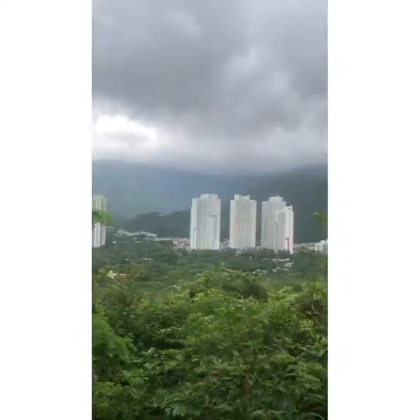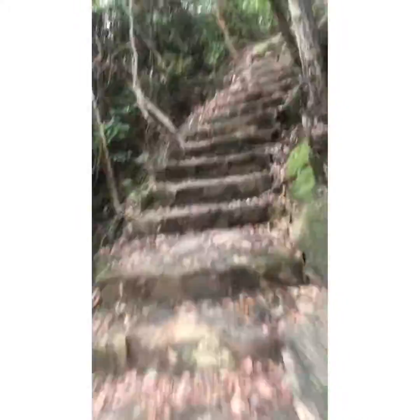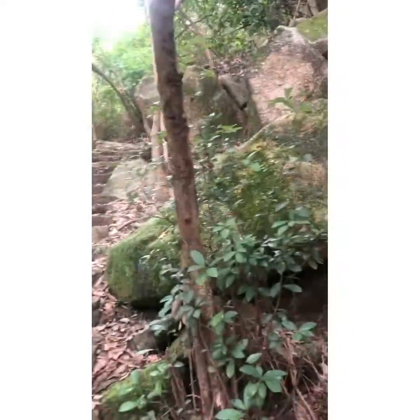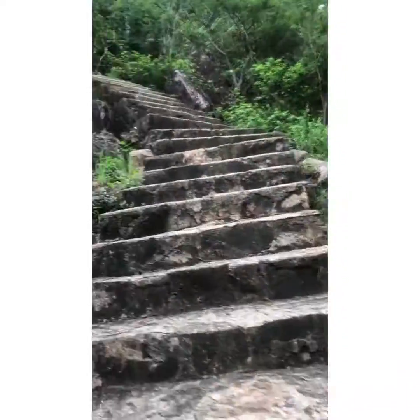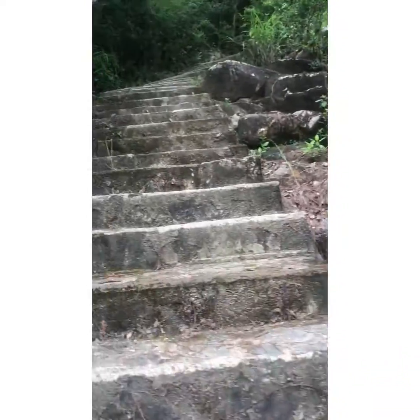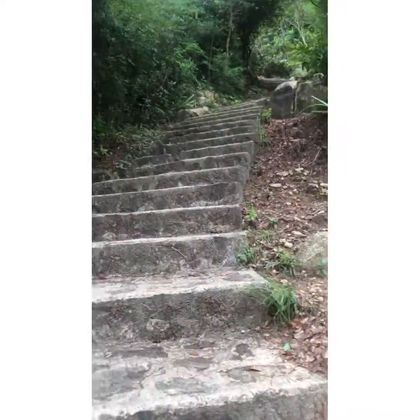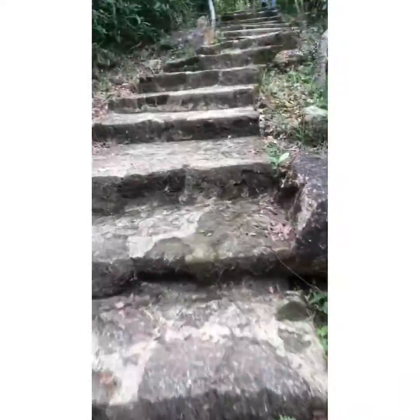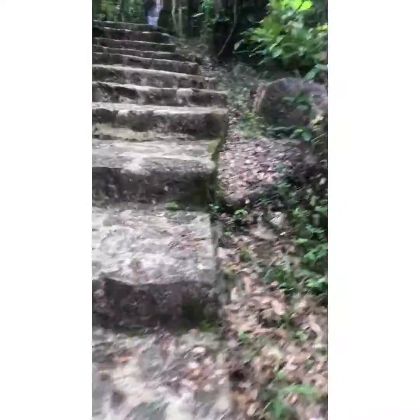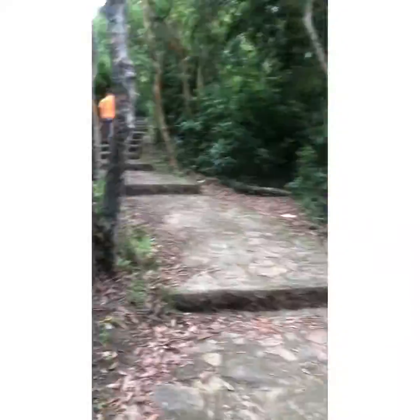You can see, and the weather. Also, we have a nice weather today. But this area is really very nice. Step up, up, up, up. Walk up. More steps. It's so tiring, yeah, but as I can say, it's really an amazing place.